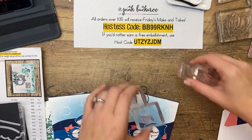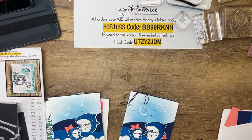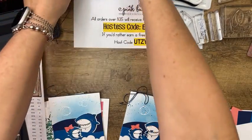This one, how many stamps are in this set? It is a lot. 22. It's a lot. Okay, I heard a dog in here. Oh, they must have gone away. I gave them their Kong balls. Hopefully that'll keep them busy.